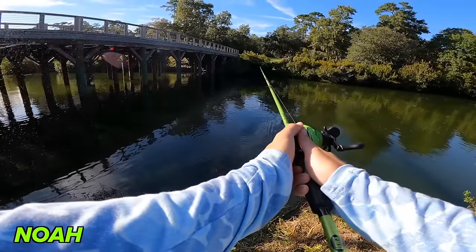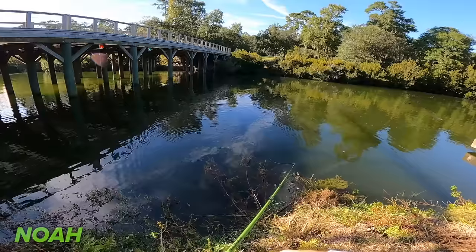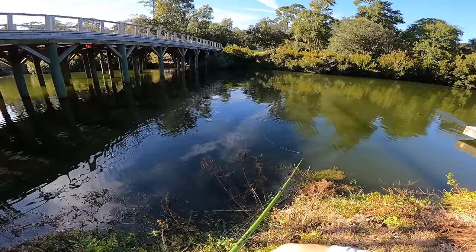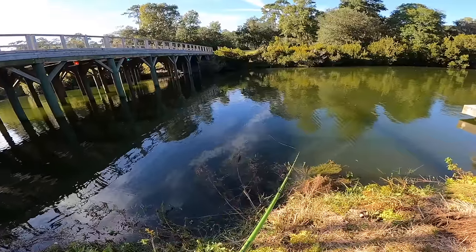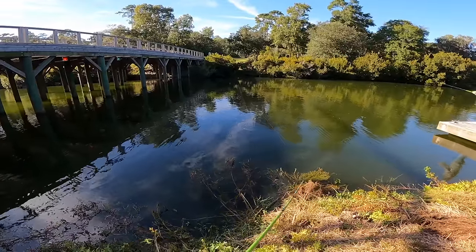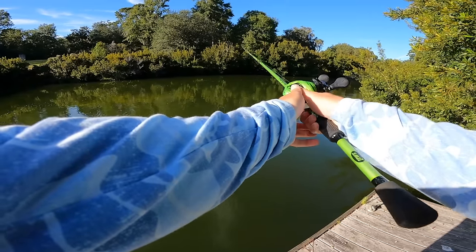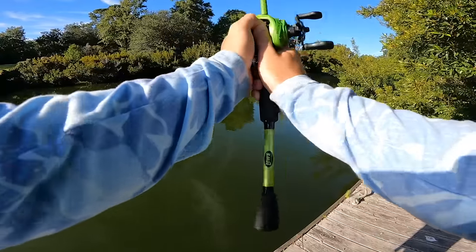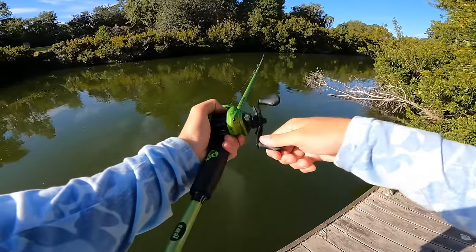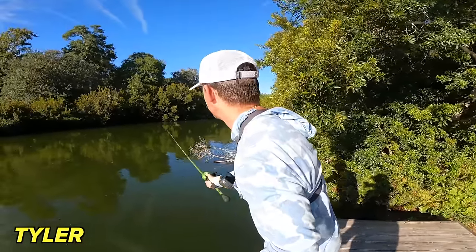Got some big plop action here. Dude, I just want to see an explosion like I've never seen before. I'm ready for the bite, Fletch. Oh my goodness. Oh my gosh. The fish are in the water, Noah. Listen, dude, I was fishing for a squirrel, okay? The fish aren't biting.